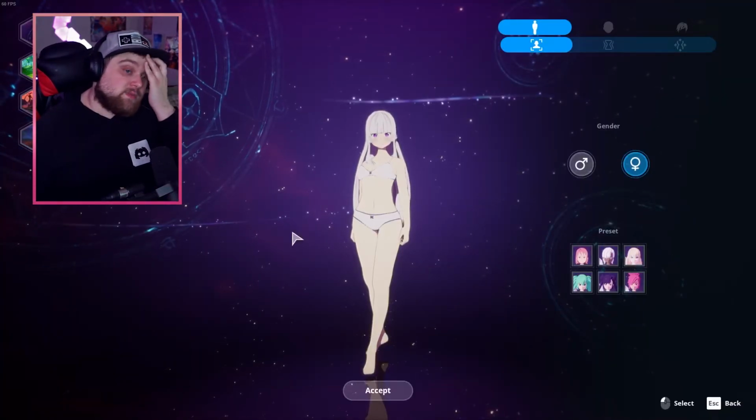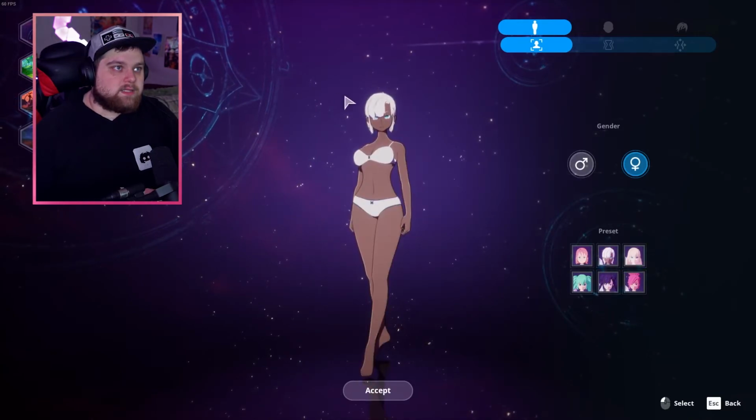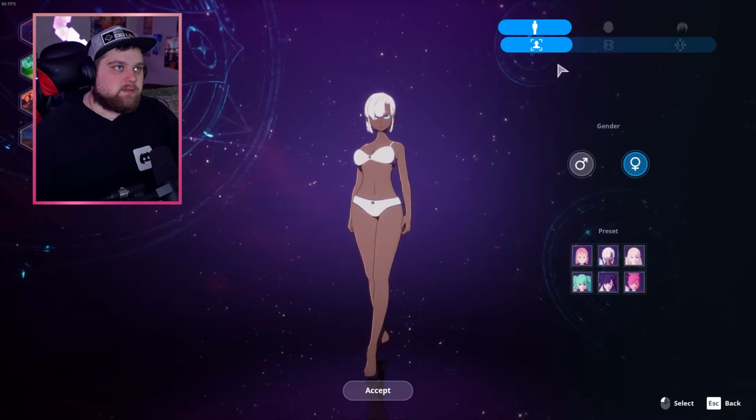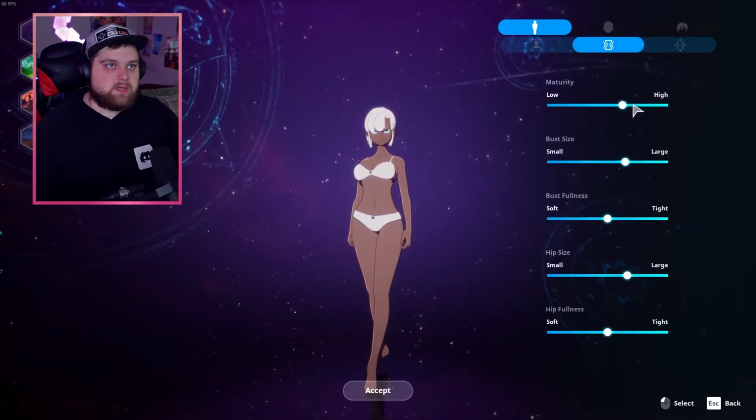Now, this one, I believe, is going to be really, really hard to do, just because based off the hairstyles that we have, nothing is gonna even remotely look like her hairstyle. So we're gonna try to achieve it as best we can. It's going to be hard, I already know it. So let's go ahead. Let's pick a preset. I think this is actually a pretty good preset. I would probably change the skin color, but besides that, I think this is pretty close to her.